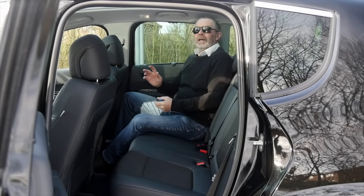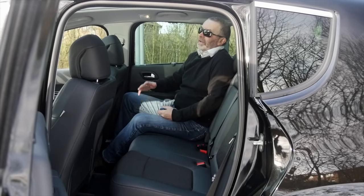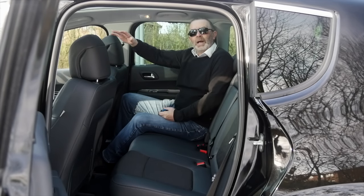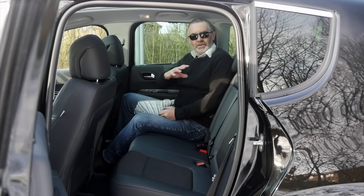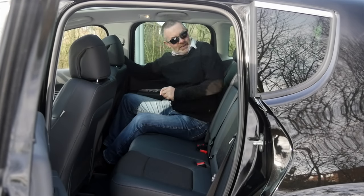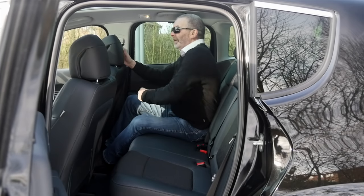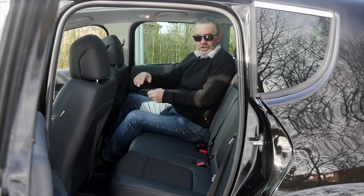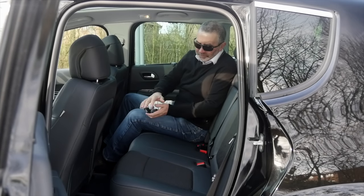Really nice in the back, very, very light and airy with this full pan roof which comes up to here. You can also have the shade band go straight across it. For adults, just got to knock the rear headrest up a bit. That's better, and then your shoulders are supported.